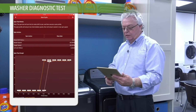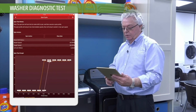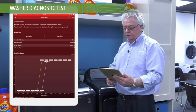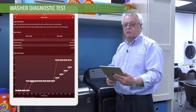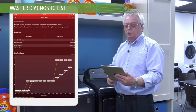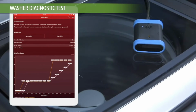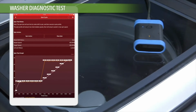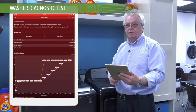After a few seconds, our target speed will change to roughly 400 RPM. We're at 291. The purpose of this test is check for level, check for vibration, noises, things of that nature. So we're ramping up 397, and we are now at target speed of 450 RPM. We'll let it go, and our next target speed will go to 800 RPM.